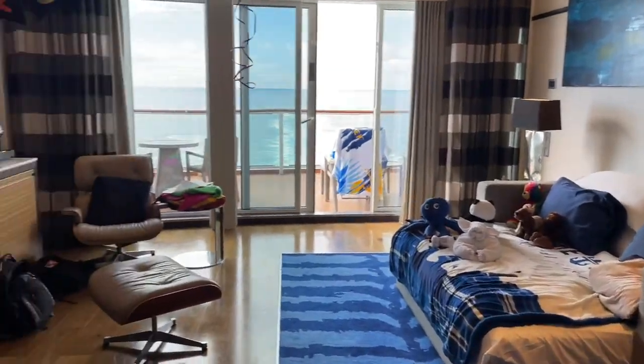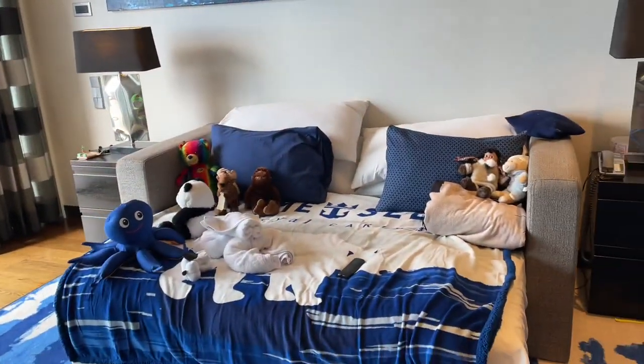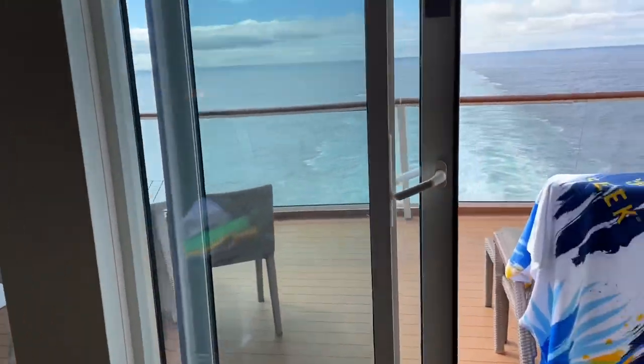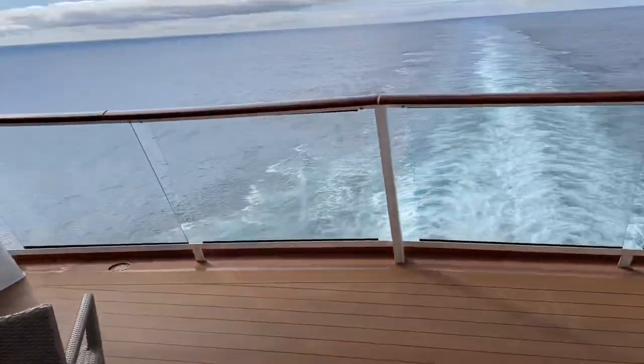This is amazing. This actually gets me really excited for our Crown Loft Suite experience next year. So, nice size TV, nice pull-out couch there, and all the stuffed animals, which is really awesome. And of course, one of the main attractions is the balcony, right? Now look how big this balcony is, guys. This is amazing. Look at this.